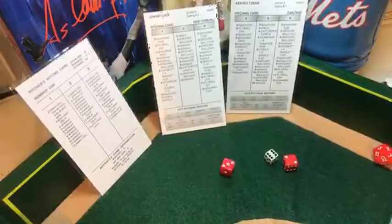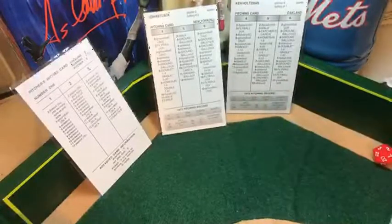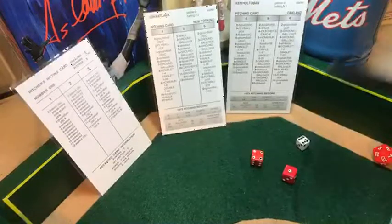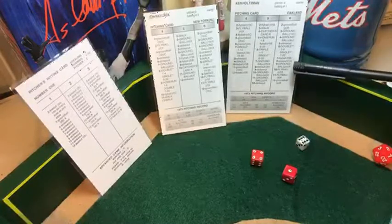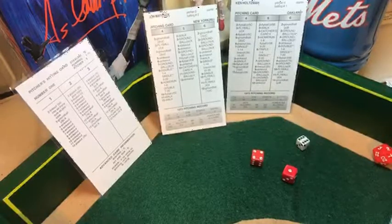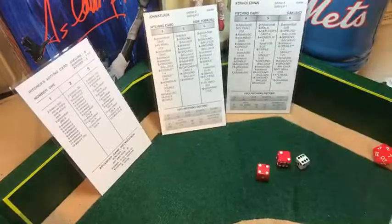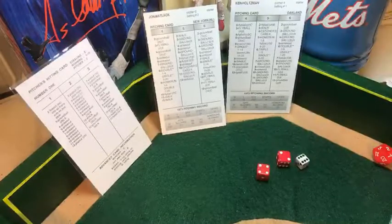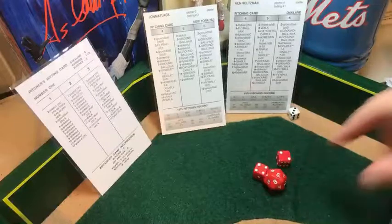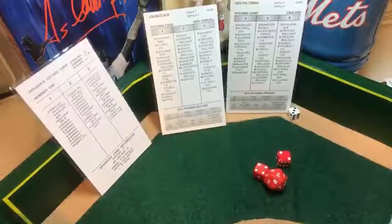A's 1, Mets nothing. On the top of the third, you're going to see Don Hahn. And that's going to be a 6-5. It's a strikeout. Buddy Harrelson, a 6-6. It's a split, 1-6 double, and that's a 6. So that's a double for Harrelson. Mets have a runner, the tying run, in scoring position.